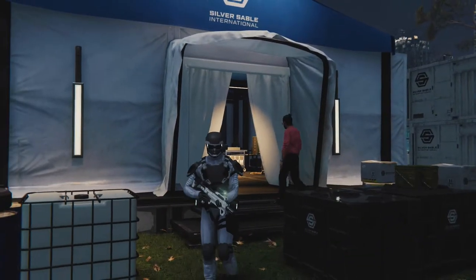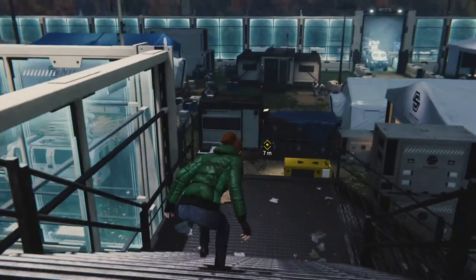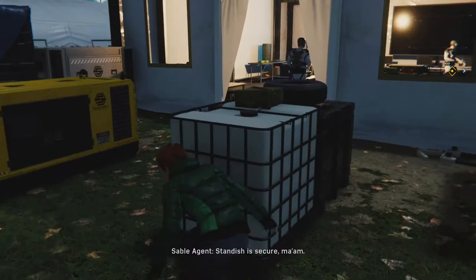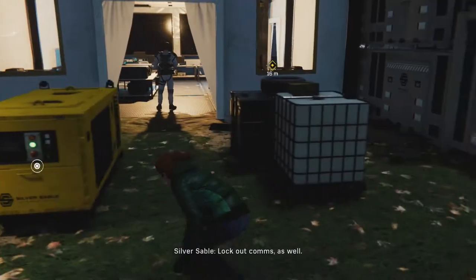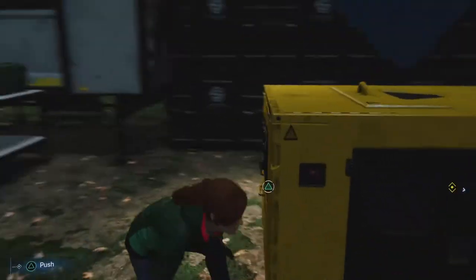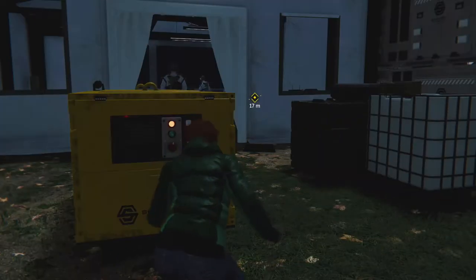I've got to get to that tent. Ah, so it's Standish that pulled the gun on us. That's nice. So that means we actually reach him. Standish is secure, ma'am. Lockout comms as well. I do not want leaks to press about Michaels or Devil's Breath. On it. She's nervous.